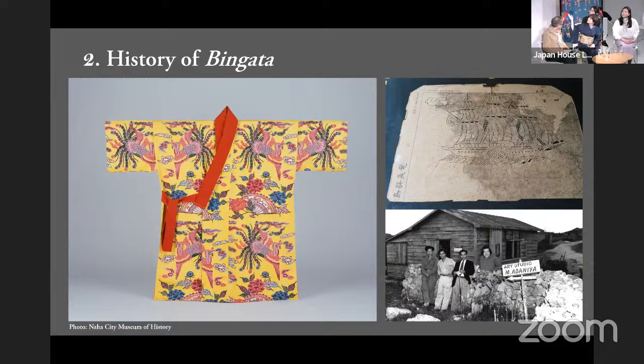And one of the references that we have today is, if you see top right, that is the stencil that is being cut in the shape of a vessel. But if you see it carefully, that was cut in the map, and it is a proof that a lot of the craftspeople were trying to preserve Bingata even in the time where there weren't that many materials and items to cut these stencils.